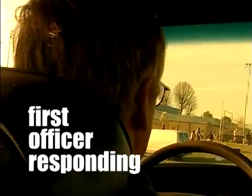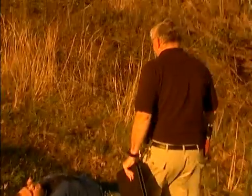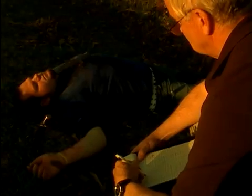First officer's response to a crime scene is very crucial. The first few minutes to the first few hours of the investigation is probably the most crucial leading up to it. The officer has to get there safely. Once he's arrived safely, he has to be aware of a possible suspect who may still be at the scene, identify witnesses, and also check for physical evidence that may be there at the scene.